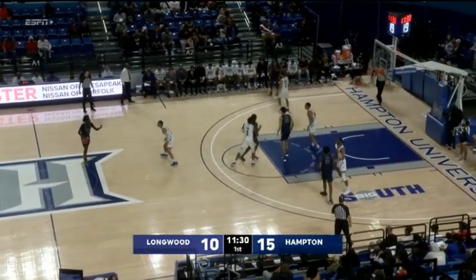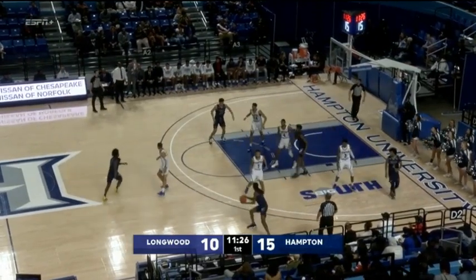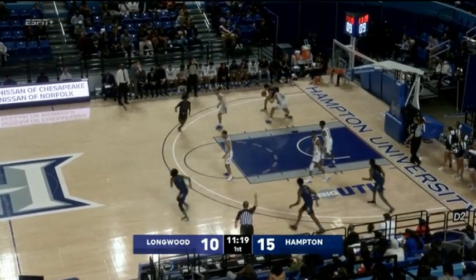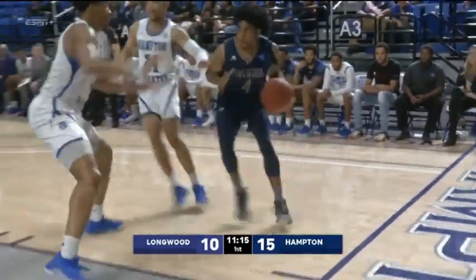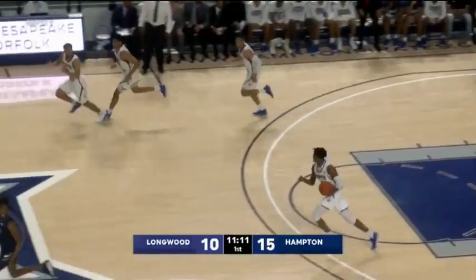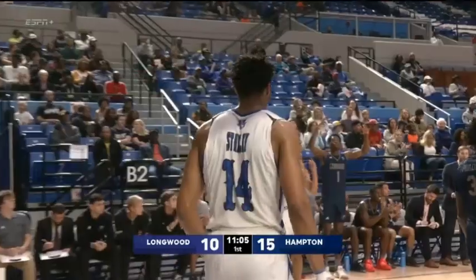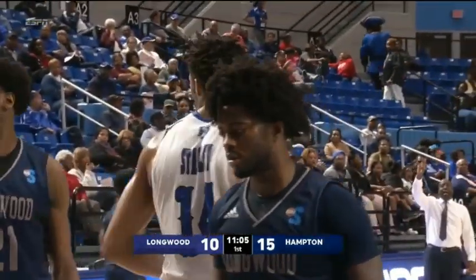And the Lancers break the press. Blodgett passing to Phillips. He works it down low to Cintron. 5 seconds left. The shot's up, and it's no good. Rebound by the Pirates. And a bad pass by Griffin. They had an opportunity as two Lancers was back.